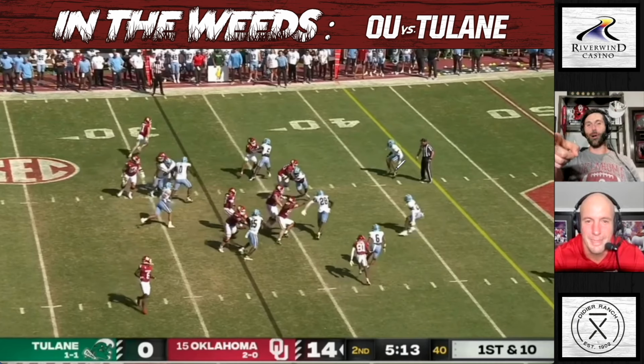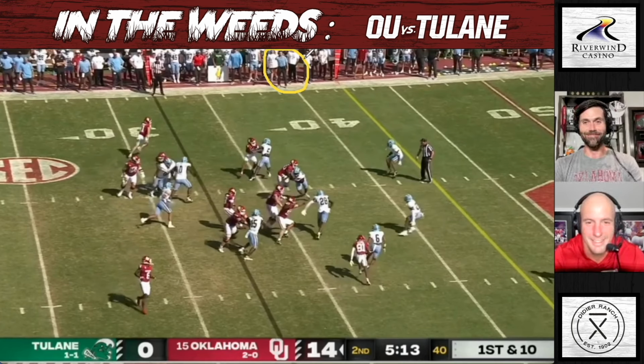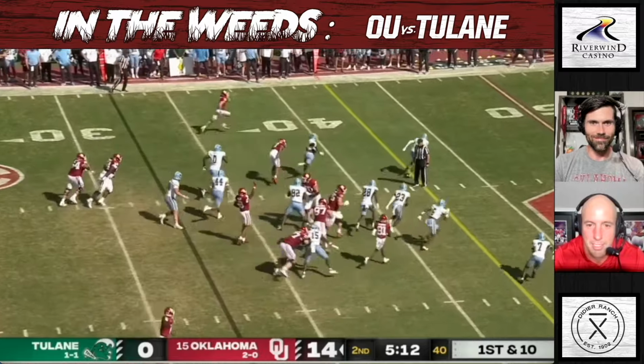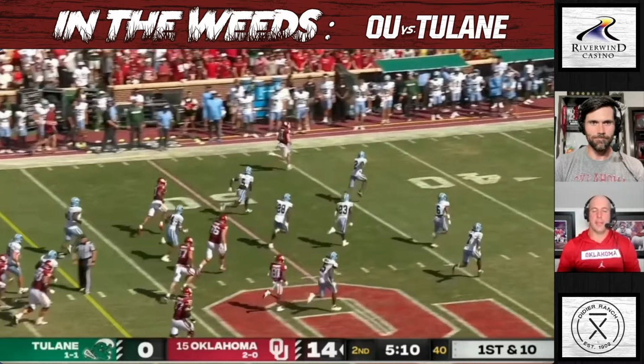Yep. Quarterback's got the ball. There's no one there for him. He's got the ball. This is my favorite part of this entire clip, this guy right here pointing, going, quarterback's got it. Yeah, that safety's like, oh no, I bit too hard on the play action, and then it's out on the backside of him.